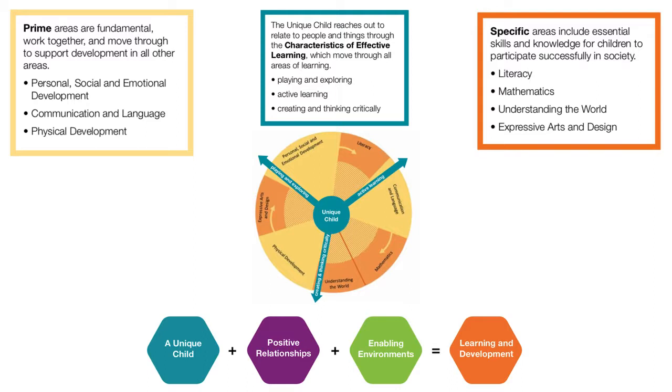We recognise all of our children as unique children. Because of this, we also do a lot of work on the characteristics of effective learning, which I'll touch upon later. So with the combination of the unique child, positive relationships, enabling environments, we have the optimum position to enable our children to learn and develop.